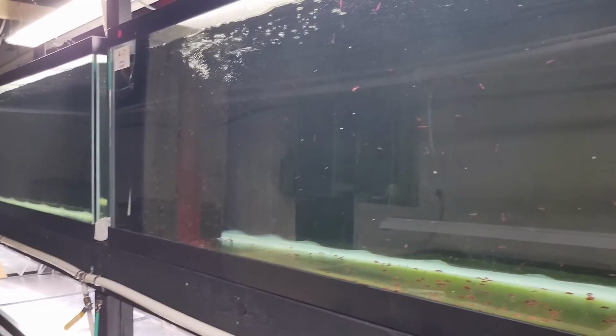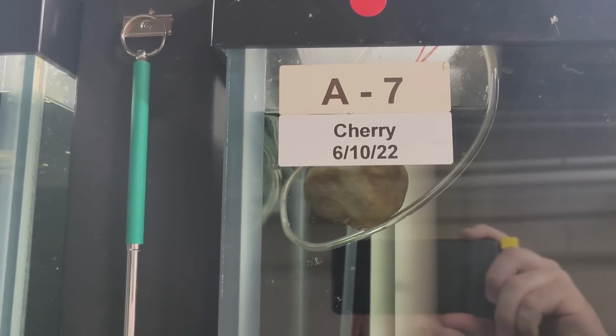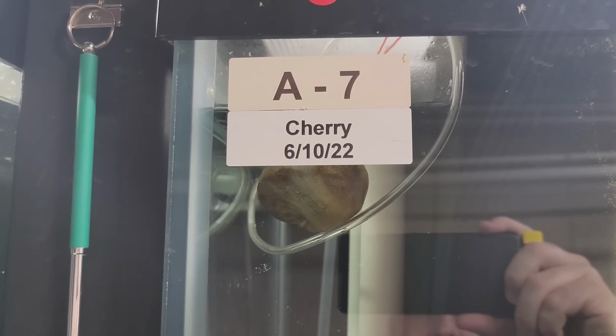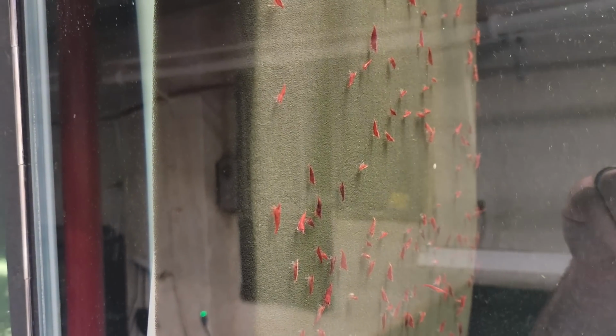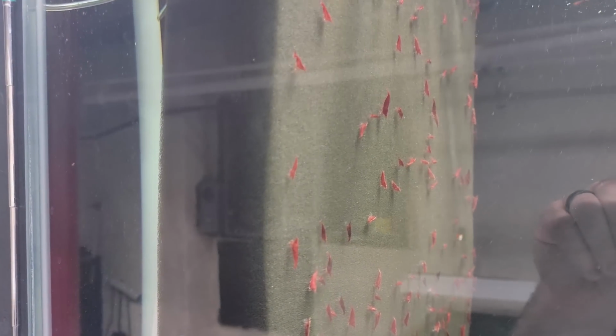One thing we do to really make sure that these guys are healthy is we quarantine them for a month. So you can see we got these guys in on 6/10, and we just released them for sale. This week was the first week that we were actually shipping them. So these guys sat for a solid month before we even sent them out. So we always like to make sure they're healthy, they're disease free, all the parasites are taken care of if they do come with any.